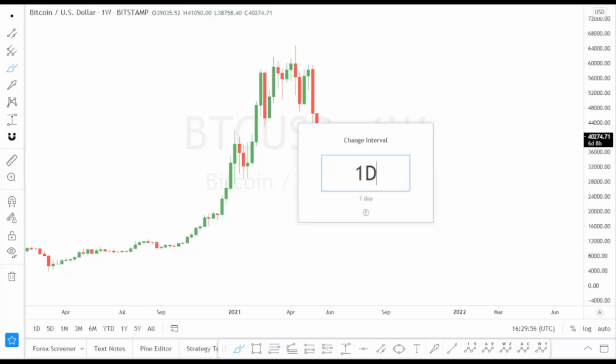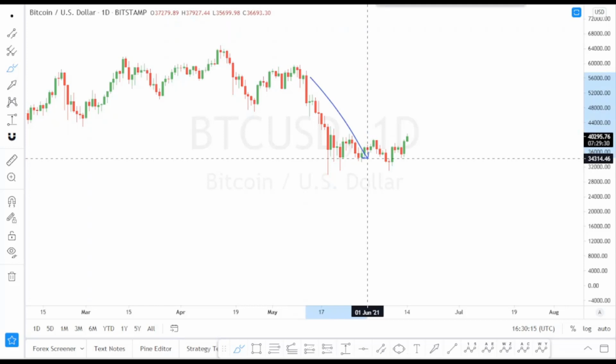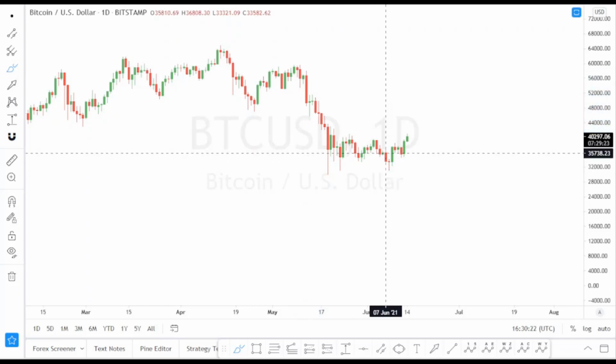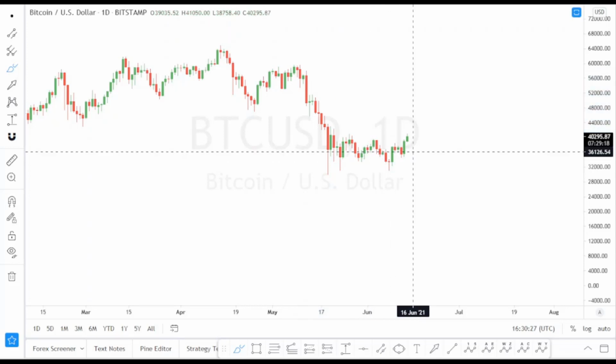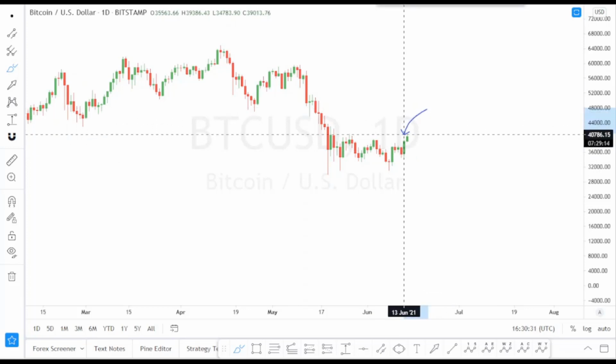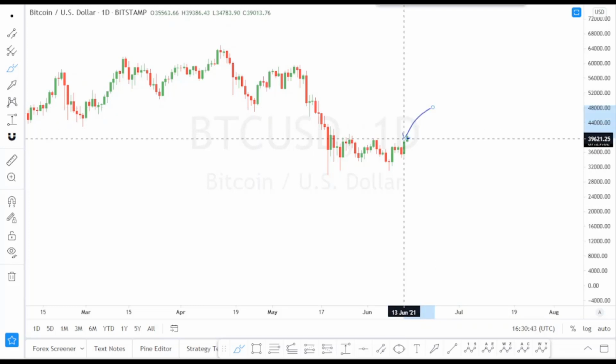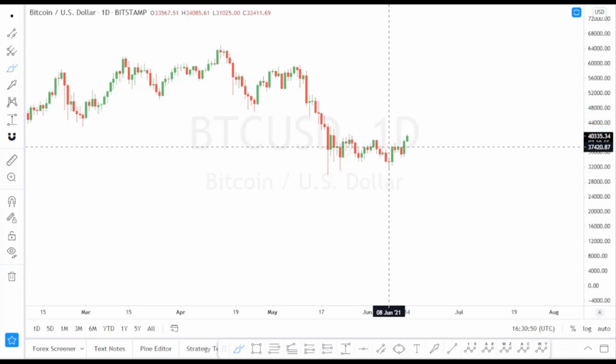Moving on to a daily time frame. When we look into a daily time frame, as soon as we lost the 57,000, 57,500 level, the daily time frame went heavily under the bear's control. However, the primary support was around $36,000. The first time, as you can see, we broke the 36,000 and managed to stay above with yesterday's bullish engulfing candle, we broke the first support under the daily time frame.